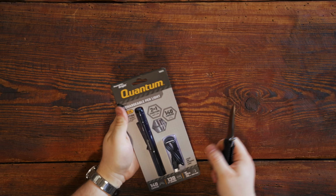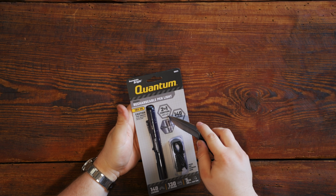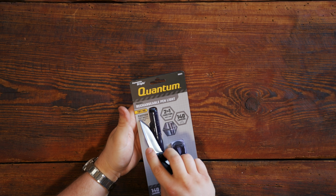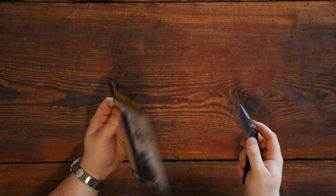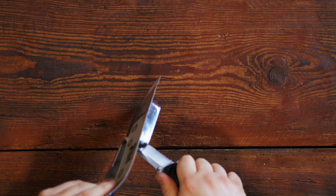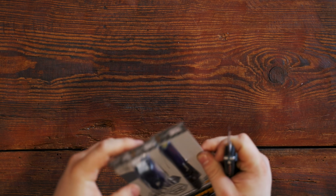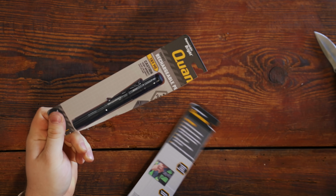This is the Quantum Rechargeable Pen Light. So USB rechargeable. It has 2 modes, 140 lumens on the high. It says caution, very bright. Don't shine it in your eyes. But USB rechargeable pen light from Harbor Freight. Let's see how it is. We're gonna cut it open with the Gordon knife. Yeah, it's not as sharp as the Chavez, that's for sure. But it cuts.